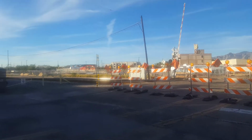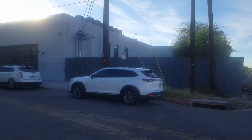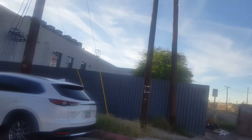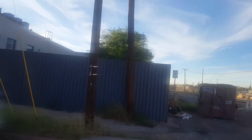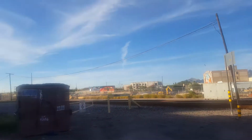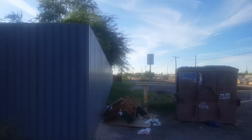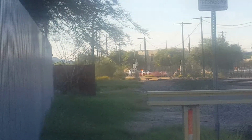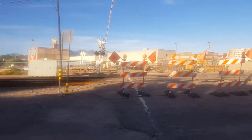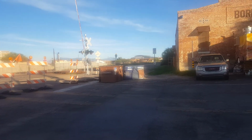I will be uploading more reviews of crossings and the station here at Tucson very later. So I will be reviewing that crossing and the other crossings around the city and the main train station that's here.